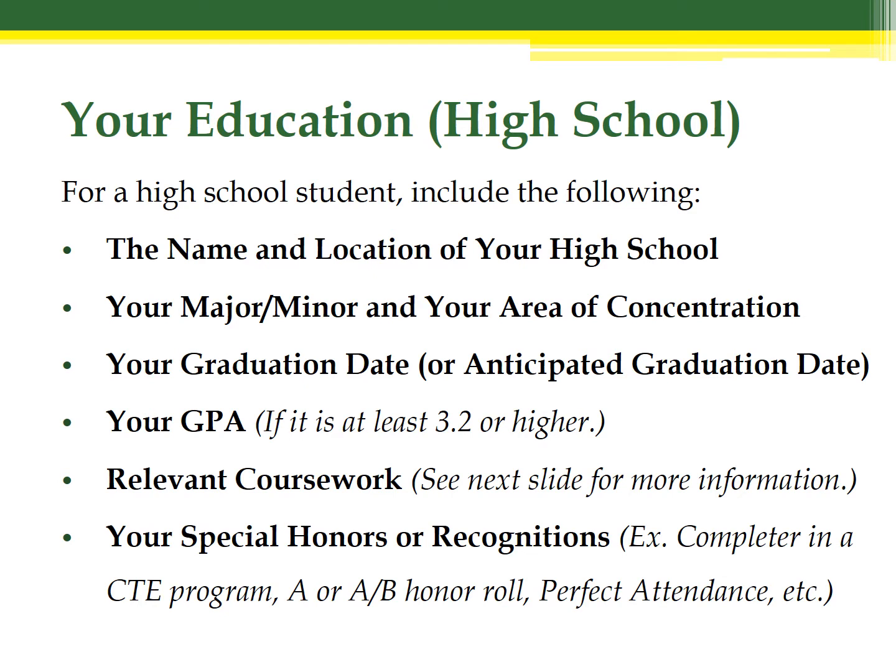Your special honors or recognitions. For example, if you are a completer in a CAPE program, if you are on the A or AB honor roll, or if you earn perfect attendance.